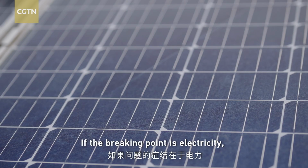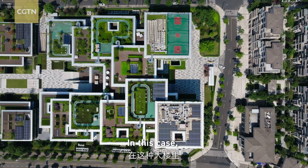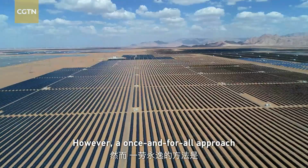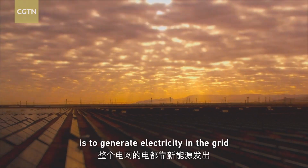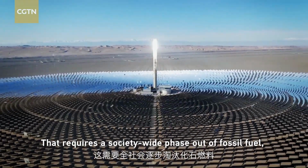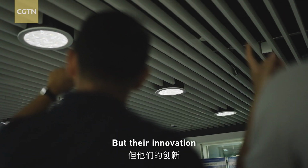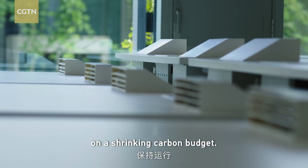If the breaking point is electricity, rooftop solar panels can help a bit. In this case, they work with battery storage to offer 10%. However, a once-and-for-all approach is to generate electricity in the grid all through renewable energy. That requires a society-wide phase-out of fossil fuel, which is apparently out of the hands of architects. But their innovation can still keep the building working on a shrinking carbon budget.